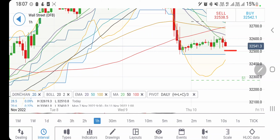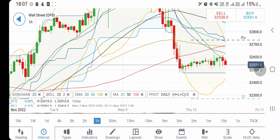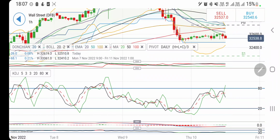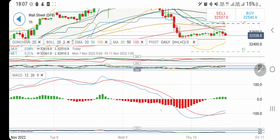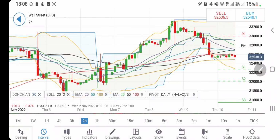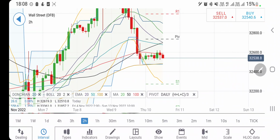Till the time it trades above 32,500, the possibility of it to reverse exists, and above 32,600 you can again buy, but real bullishness is to be seen beyond 32,700 levels. So till 32,500 levels do not take a short position, and till the time it trades below 32,600 do not take a long position here. The directional movement is bearish, it is trying to converge. The stochastic is looking downwards, the MACD is in green trying to converge, the RSI is looking downwards here on the hourly charts, and likewise on the 2-hour charts you will find.